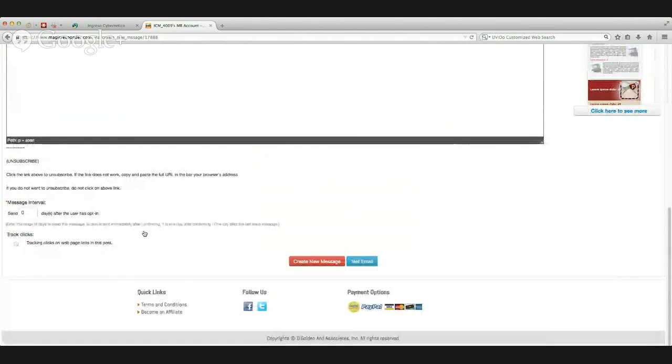Now here's the one thing that's going to be different. So remember, this is message number 2. So let's say we wanted to give them a day of relief. They got one on day 0. Now we're going to give them one on day 2 after they opted in. Now Magic Responder works on the way that it's days since opt-in. So in this case, it's the same because you got 0.